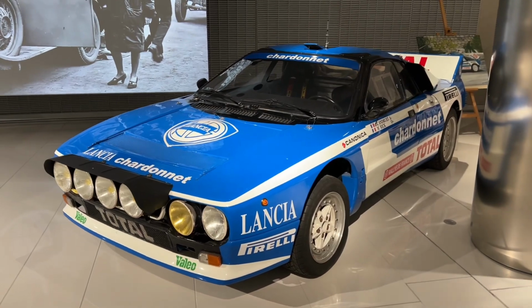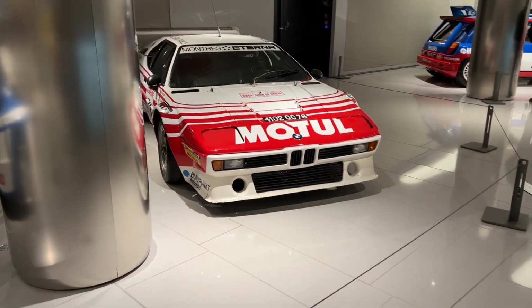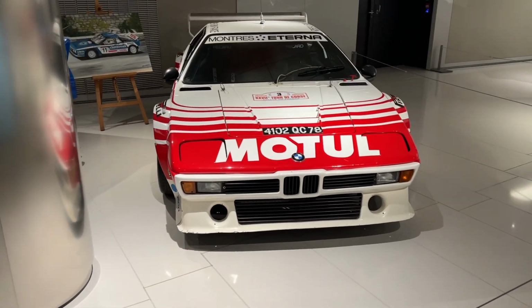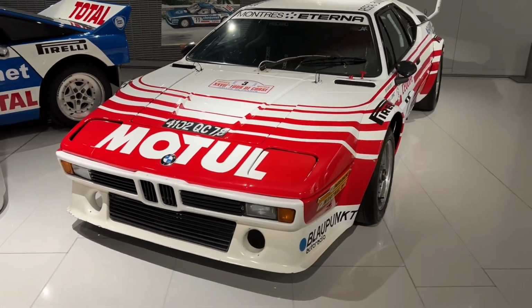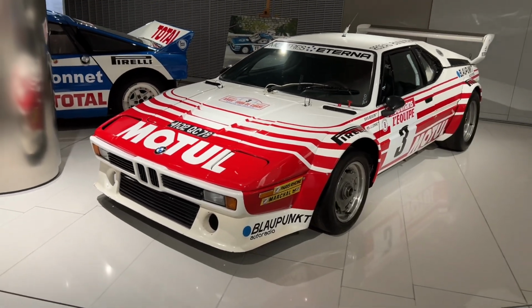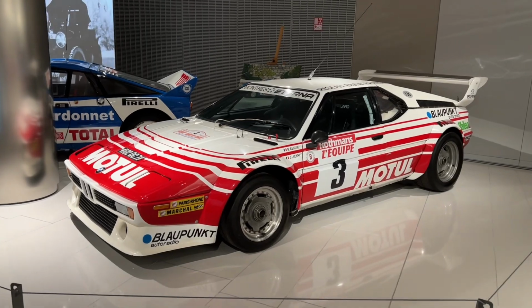Now, the next car is easily top 3 in the entire collection for me. This is a 1982 BMW M1, a car I've only ever seen on the internet, never seen in person. And I'm usually not a big fan of liveries, but this Motul livery is really cool and just a really awesome looking car from the front end.